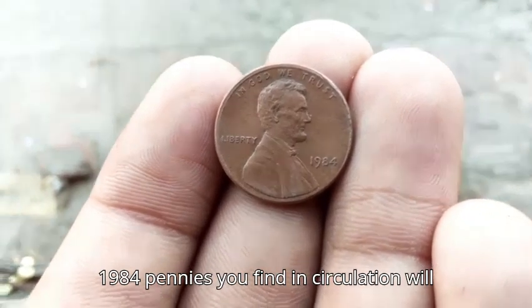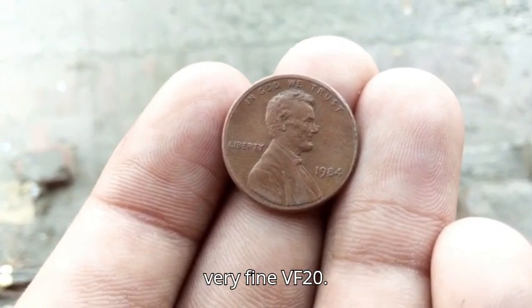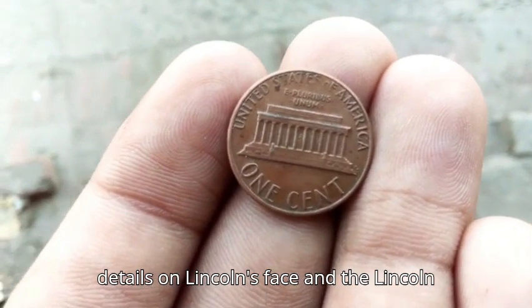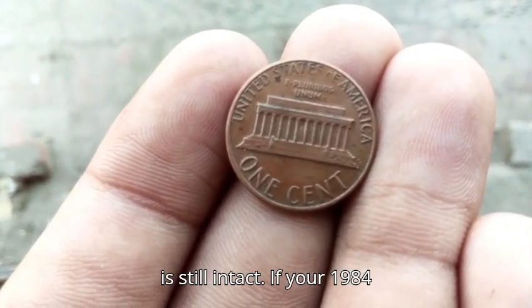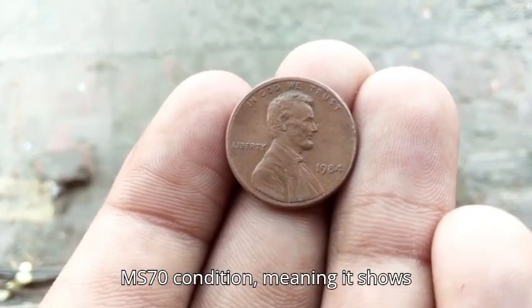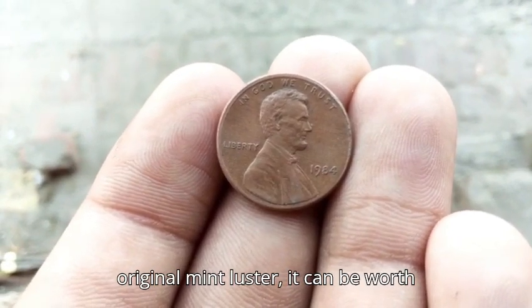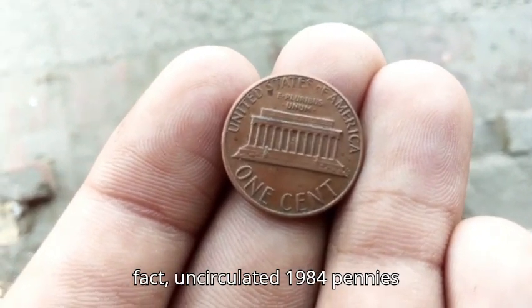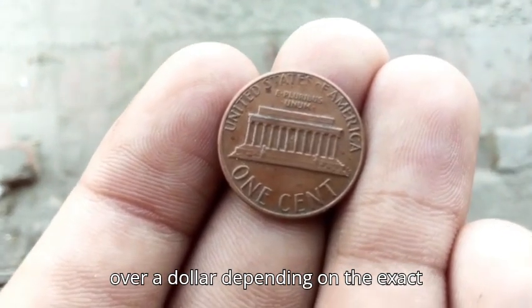Most 1984 pennies you find in circulation will be somewhere between good, G4, and very fine, VF20. These coins show signs of wear. The details on Lincoln's face and the Lincoln Memorial will be worn down, but the coin is still intact. If your 1984 penny is in uncirculated MS60 to MS70 condition, meaning it shows no signs of wear and still has its original mint luster, it can be worth significantly more than just 1 cent. In fact, uncirculated 1984 pennies can sell for anywhere from 10 cents to over $1 depending on the exact grade.